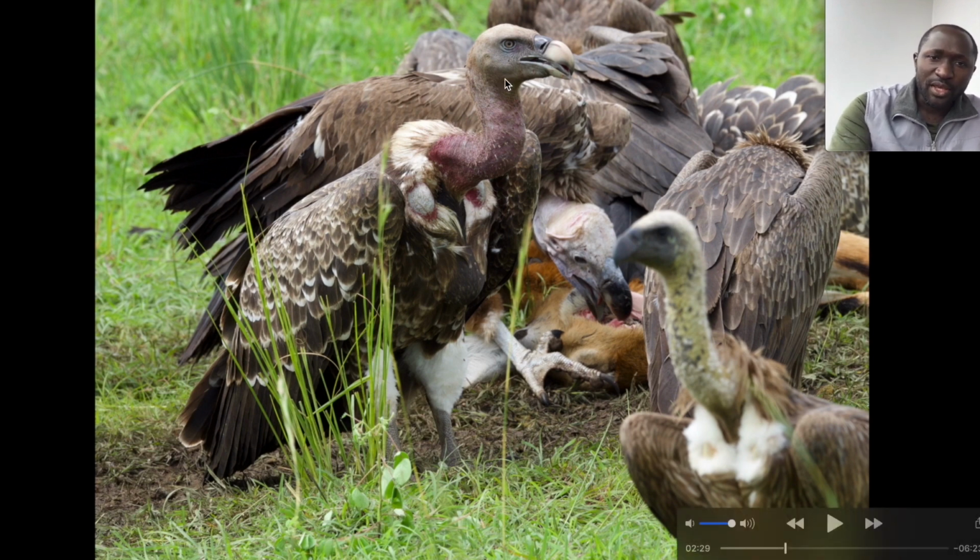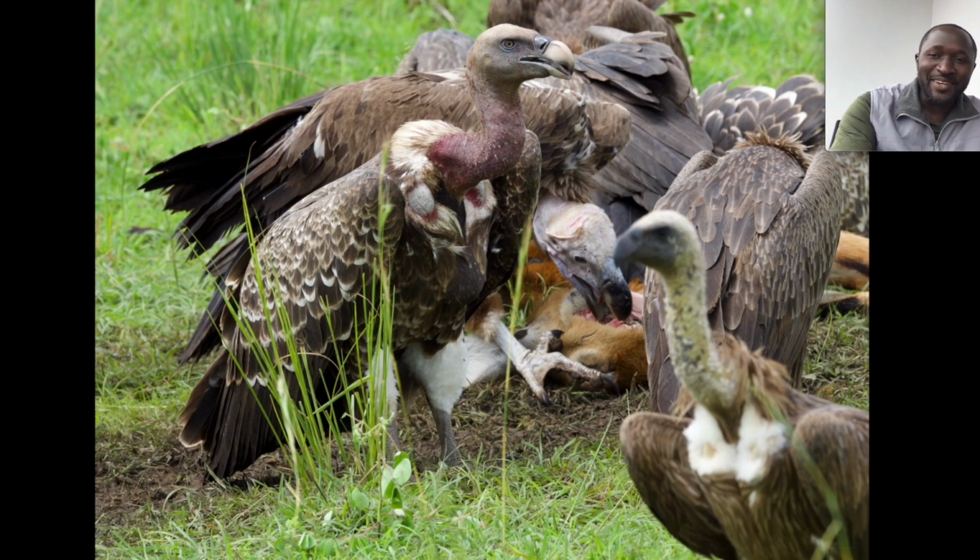So we have this one here. This is a Rüppell's griffon, and we have this huge one here at the back. This one here is a lappet-faced vulture, very large vulture. And then this one that's not really in very good focus is the white-backed vulture. Three vultures in a single image.